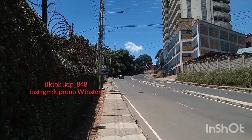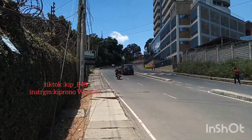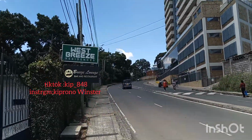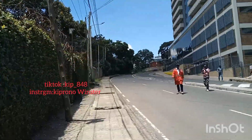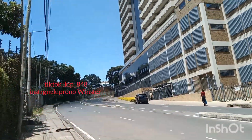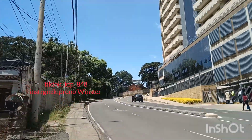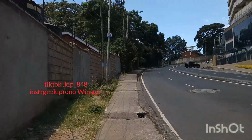And I'll show you around, guys. This is where the tallest building in Kenya, Eastern and Central Africa, is, and also the second tallest and the third tallest buildings in Kenya. So Upperhill was more of a residential area, but right now it has become a commercial area. So hope you will enjoy, guys, as I show you around.